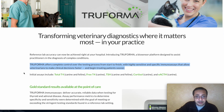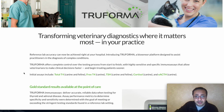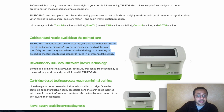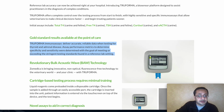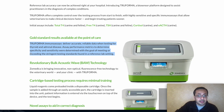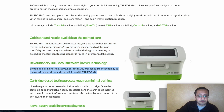Before that, I was able to also see that this product offers the diagnostic result in as little as 20 minutes, which means it is very convenient for pet owners, and also for the vets, who are in the lab and at the same time get the result and start performing the next actions in terms of the pet's health. Now, this is going to be a gold standard result available at point of care, and TrueForma is going to deliver the result based on the company's claims of accurate and reliable data for thyroid and adrenal diseases, and the performance metrics can be determined by the specificity and sensitivity that were determined with the goal of meeting or exceeding standards for testing that can be found within the lab. This is also one of the revolutionary technologies that the company is going to offer in the form of TrueForma.